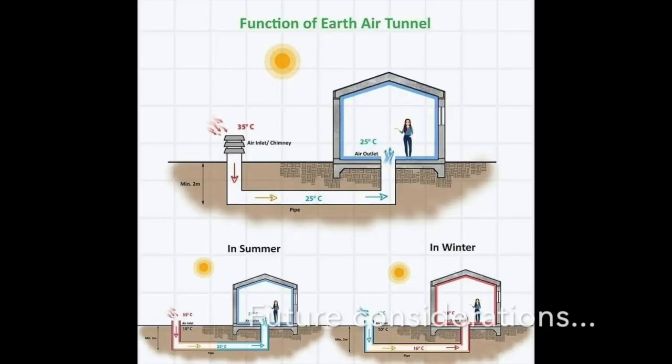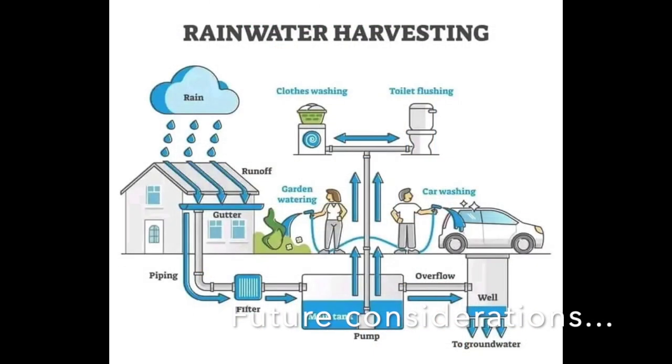These are some of the ideas I had. You can harvest rainwater. Maybe I'll think about that at a later time.